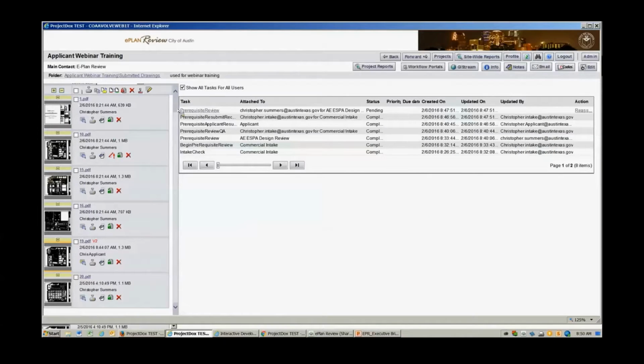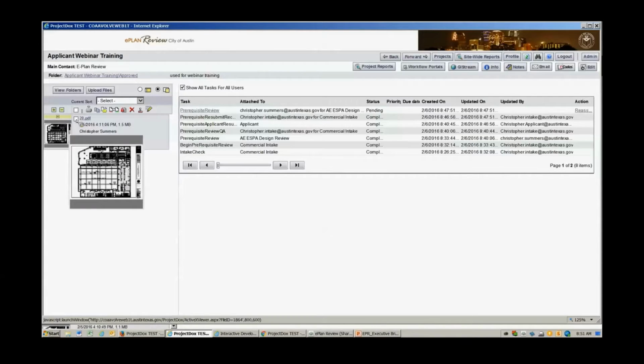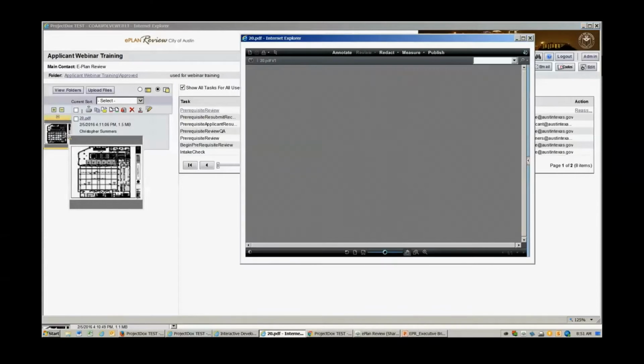So what happens is, I as a reviewer, I'll approve this review. It'll go back to the case coordinator or the intake person, and they will batch stamp the approved drawing. So we have one of those here already. And I'm in Internet Explorer, so you can actually see what it looks like. This is just one page.